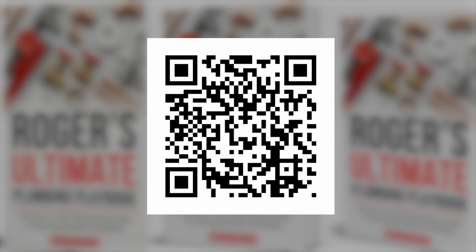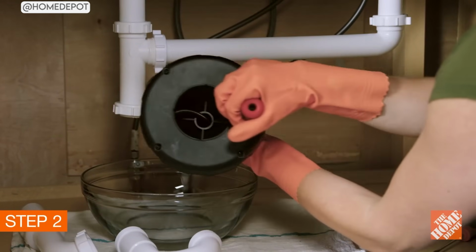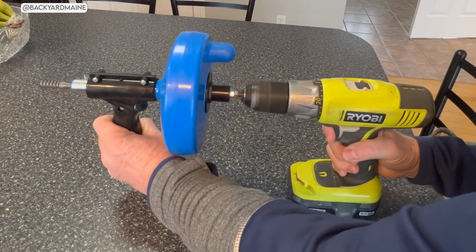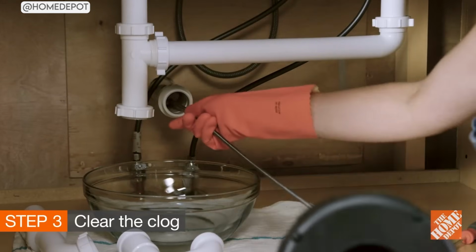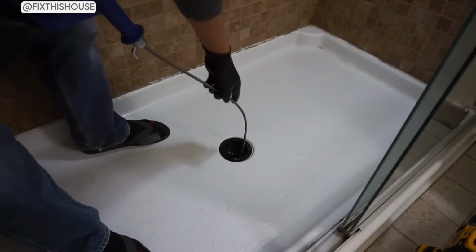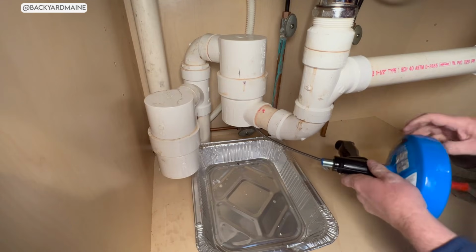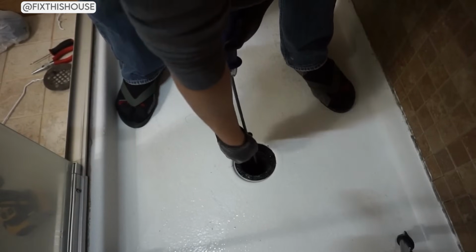All right, let's continue. If plunging didn't do the trick, it's time to bring out the drain snake. This is also called a hand auger or a plumber's snake, and it's one of the most useful tools you can have in your garage. You can pick one up at any hardware store for around $20 to $30, and it'll last you for years. What I recommend for most household drains is a 1/4-inch cable snake that's about 15 to 25 feet long. That size is perfect for sink drains and will reach most clogs without being too bulky to work with.